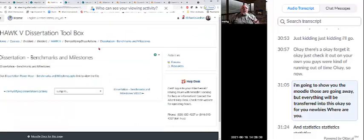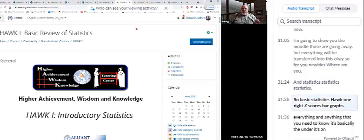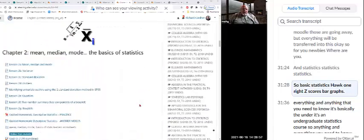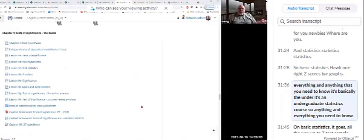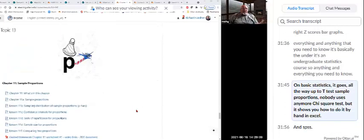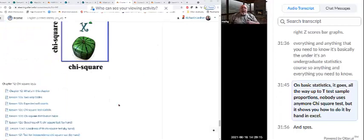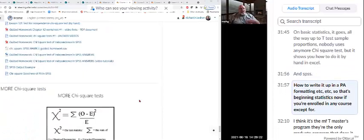Okay, so for you newbies, where are you? Hold on, let me move that thing out of the way here. Statistics. So basic statistics, Hawk 1, right? Z-scores, bar graphs, everything and anything that you need to know. It's basically an undergraduate statistics course. It goes all the way up to t-tests, sample proportions, which nobody uses anymore, and chi-square tests, but it shows you how to do it by hand, in Excel and SPSS, and how to write it up in APA formatting, et cetera, et cetera.